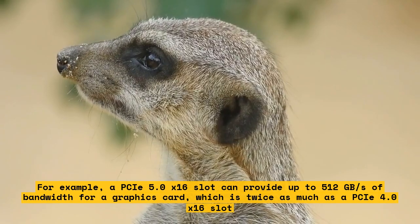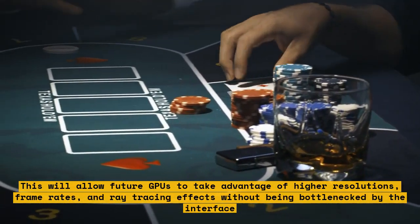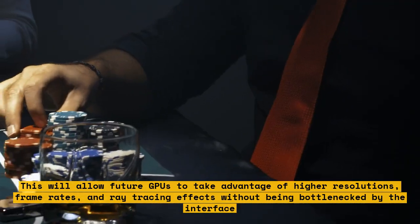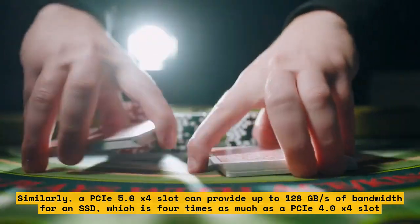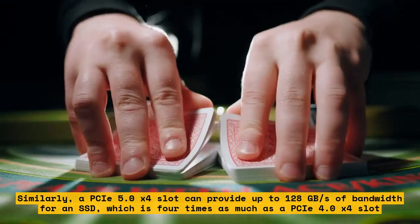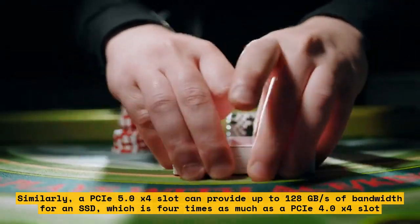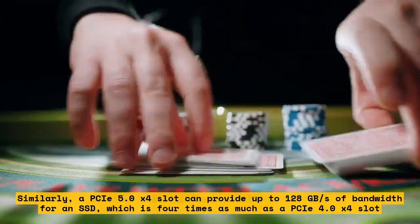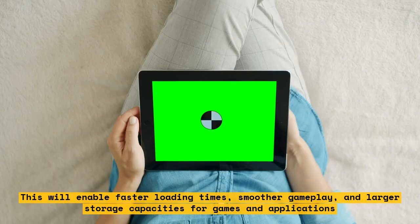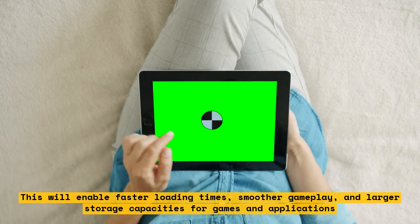This will allow future GPUs to take advantage of higher resolutions, frame rates, and ray tracing effects without being bottlenecked by the interface. Similarly, a PCIe 5.0 x4 slot can provide up to 128 GB per second of bandwidth for an SSD, which is 4 times as much as a PCIe 4.0 x4 slot. This will enable faster loading times, smoother gameplay, and larger storage capacities for games and applications.